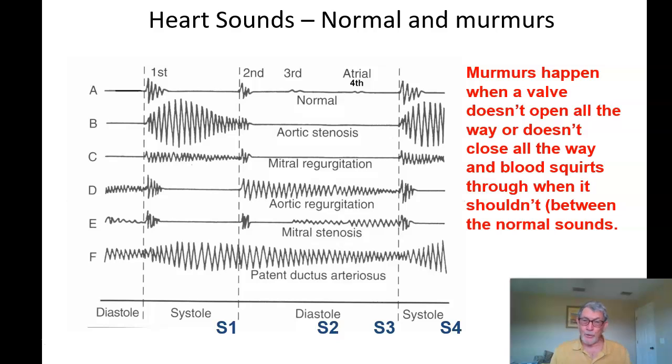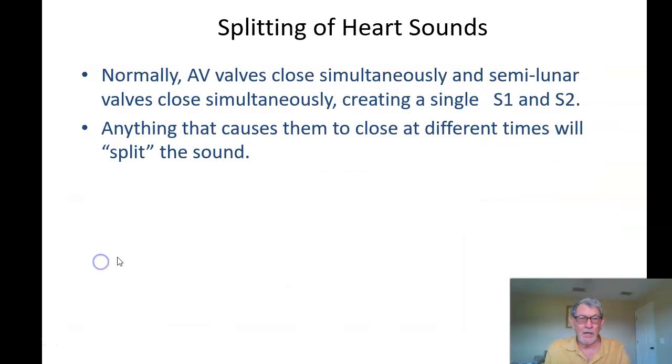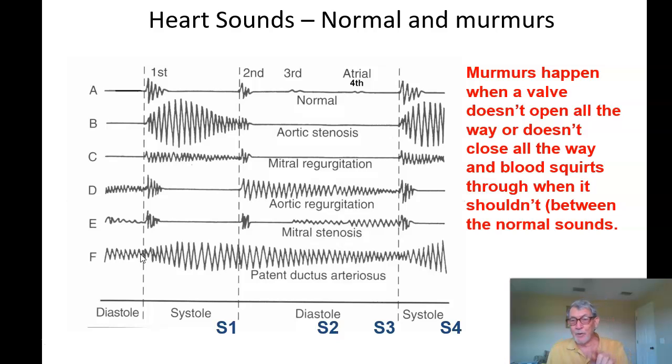But as soon as you're born, that's supposed to close, so the blood is forced to go through your lungs to get oxygenated. If this ductus arteriosus doesn't close, it's considered patent, or still active, still working. A patent ductus arteriosus means one that's still open. And you'll be able to hear the blood continuously going across where it's not supposed to be going. So it's going, patent ductus arteriosus.